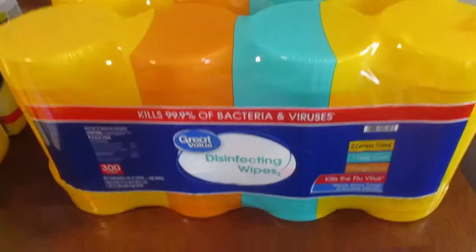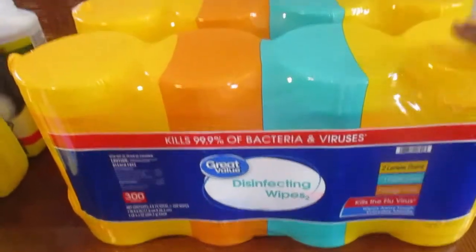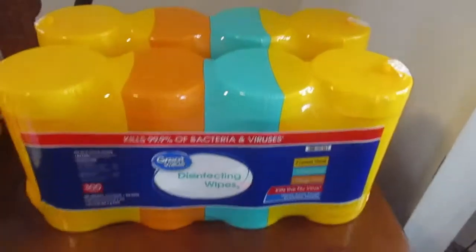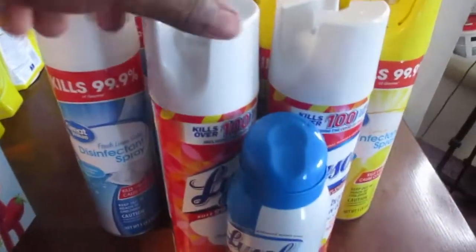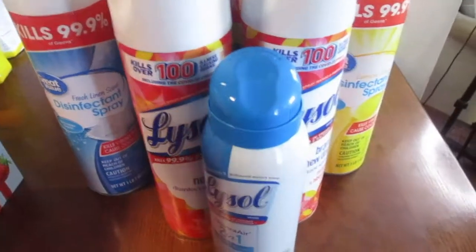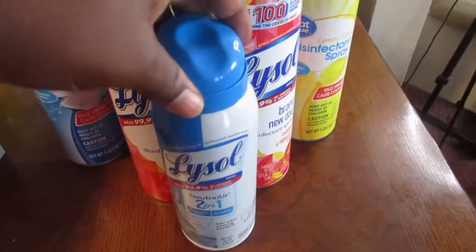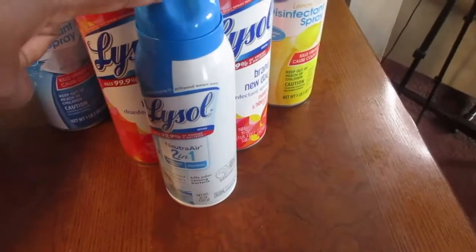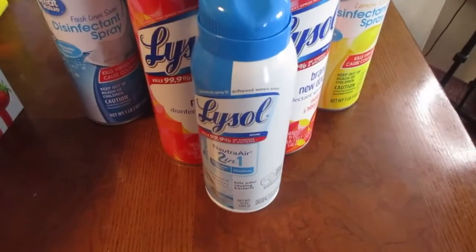All right, guys, I wanted to start with these disinfectant wipes. I actually purchased 3 sets of these 4s. I actually have one in my car right now. Now up here, we have some Lysol sprays. I just bought 2 of these because I already have Lysol in the cabinet. And I use this small one here because I can't find any of the travel Lysol right now. So I just use these in my purse. I use this size in my purse and I needed another one, okay?